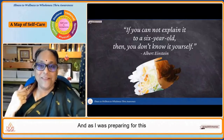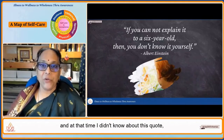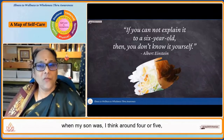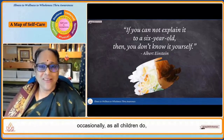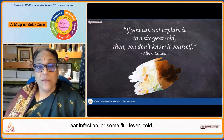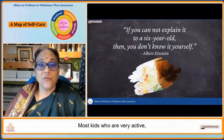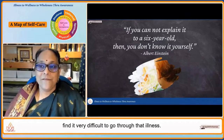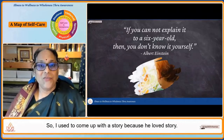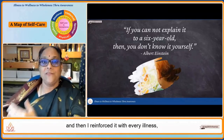And as I was preparing for this, a very funny incident came to my mind. And at that time, I didn't know about this quote. It just came to my mind. When my son was, I think, around 4 or 5, occasionally, as all children do, he would get some infection, ear infection, or some flu, fever, cold, and it would be difficult. Most kids who are very active find it very difficult to go through that illness. So I used to come up with a story because he loved stories. So I used to make up a story, and then I reinforced it with every illness.